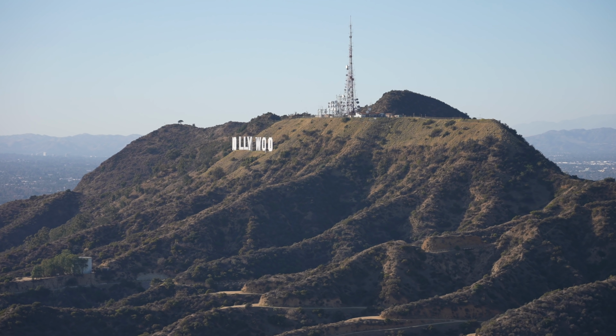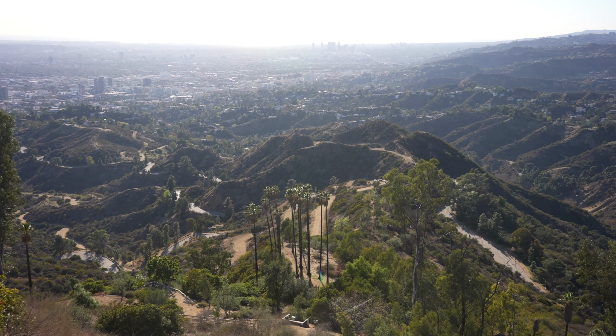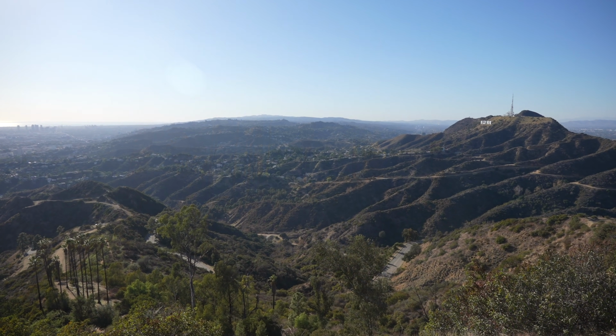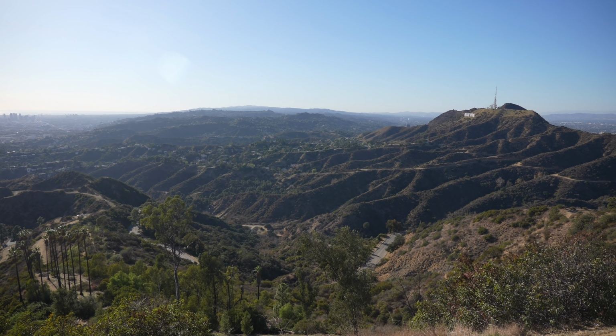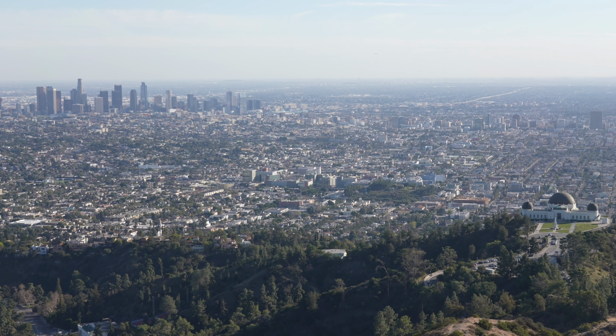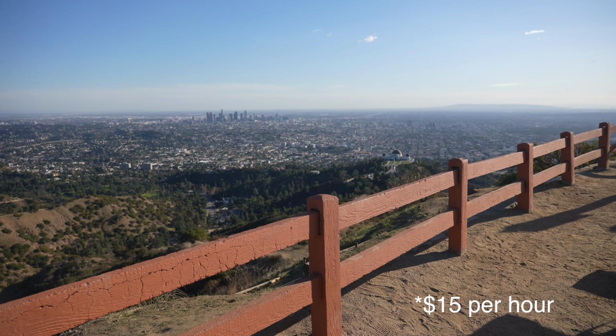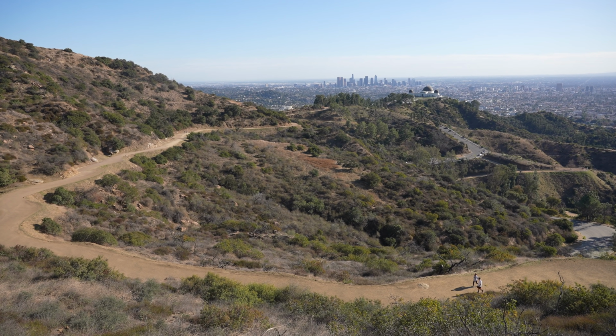Plus, you can take a short excursion over to Captain's Roost, which is a picturesque area with lots of palm trees planted in a row. Then, when you make it to the top of Mount Hollywood, it's one of the best views in Los Angeles. Do know that this is not the mountain with the Hollywood sign on it, and it costs $15 to park at the lot at Griffith Observatory.